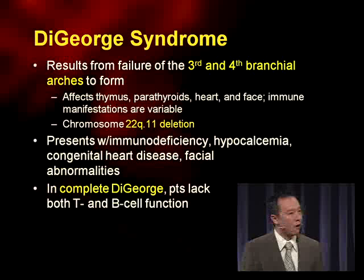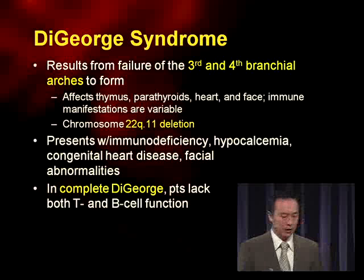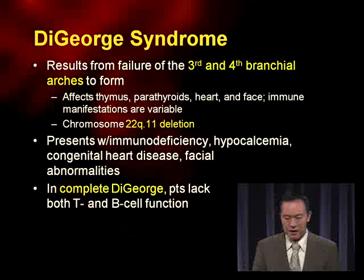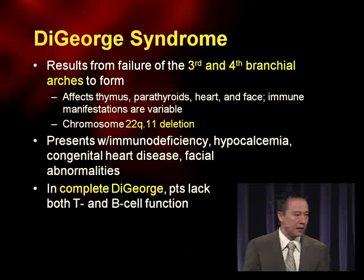Okay? The third and fourth branchial arches are important for the development of the thymus and the parathyroids. It's also a migrational disorder, so these patients will also have congenital heart defects, such as VSDs, overriding aortas and whatnot, and also cleft lip and cleft palate. Because the thymus doesn't form, they have immunodeficiency. Okay, because the parathyroids don't form appropriately, they can present with seizures due to hypocalcemia, and in complete DiGeorge, they lack both T cell and B cell function.